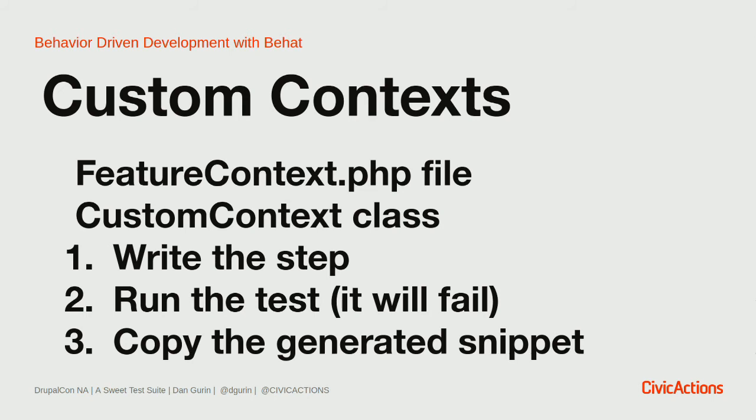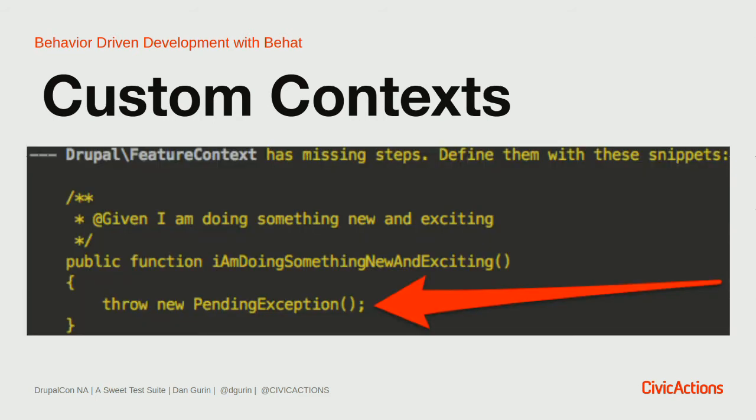Sometimes we'll need to test something that isn't already defined for us, and we can create our own step definitions in the custom context class, which is in the feature context PHP file. We can get started by writing a step we'd like to see in our Behat test. When we run the test, it will fail and generate a snippet with an exception that we can copy. We'll replace that exception with some PHP code of our own.